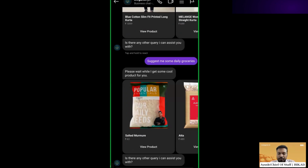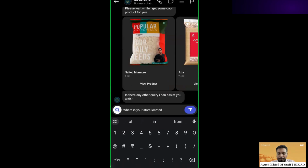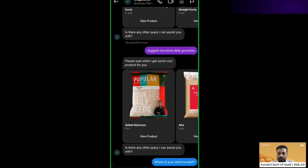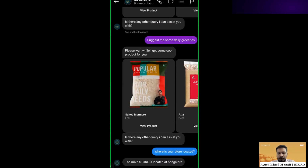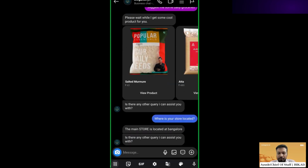And it will pick the product from here and show you the product directly from here. You can see the pricing, you can see the details of the product as well. You can dig deeper and maybe have add to cart button as well. You can do the entire end-to-end checkout directly on Instagram. Now, let's say I want to know where is your store located. This detail is basically the about us section of any Shopify store. Since we are based out of India in Bangalore, the location returned was the main store is located at Bangalore.